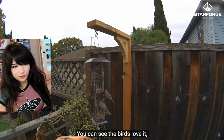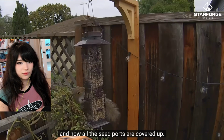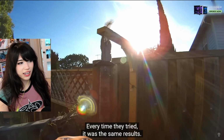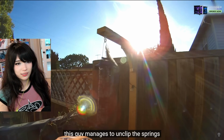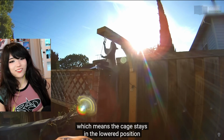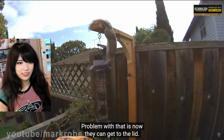You can see the birds love it, but when the squirrel comes along, the cage shifts down and now all the seed ports are covered up. Every time they tried, it was the same results. However, the next morning, this guy manages to unclip the springs that hold the cage up, which means the cage stays in the lower position where it blocks all the seed openings. Problem with that is now they can get to the lid.